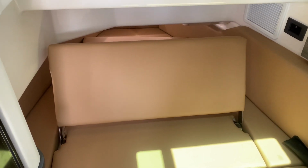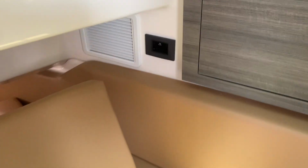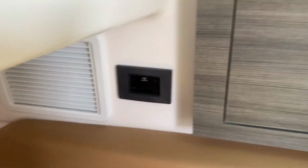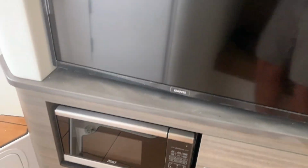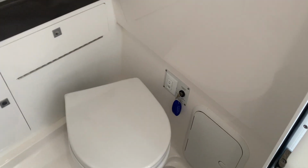We're down in the cabin of the AV36 Outboard. This boat is equipped with air conditioning, the AV package, TV, Clips soundbar, microwave, fully enclosed head.